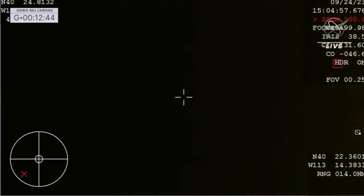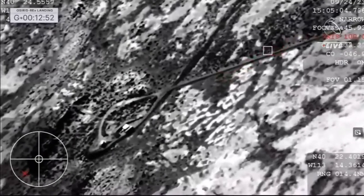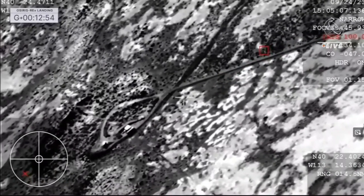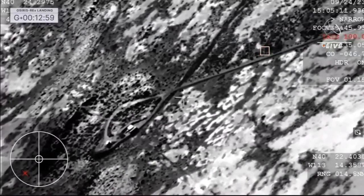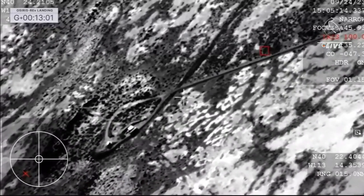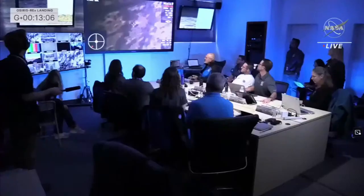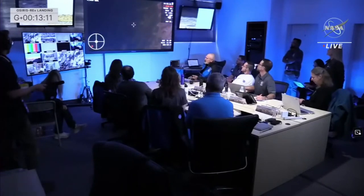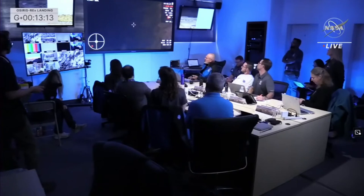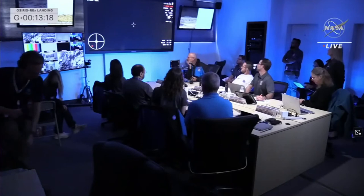It still has touchdown on the Utah Test and Training Range. Team members continue to fly out to this location aboard helicopters. As I mentioned, there are four recovery helicopters in total. The mission operations team is continuing to monitor the situation. They're the ones who are relaying us that info about that high parachute deployment, that 20,000 foot.